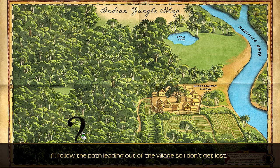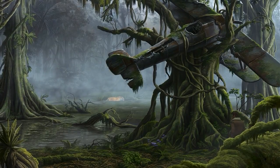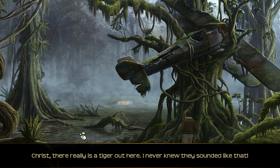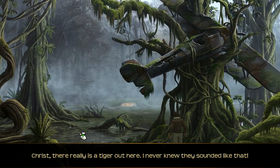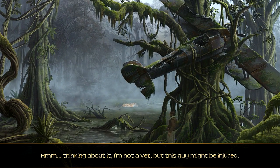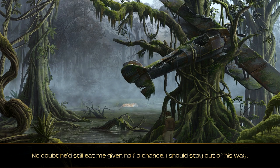Anyway. I'll follow the path leading out of the village so I don't get lost. Let's see where it leads to. It leads to death. What is that sound? Christ, there really is a tiger out there. I never knew they sounded like that. Thinking about it, I'm not a vet, but this guy might be injured. No doubt he'd still eat me given half a chance. I should stay out of his way.